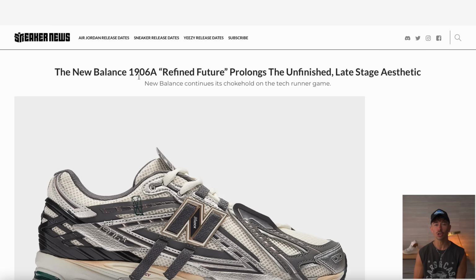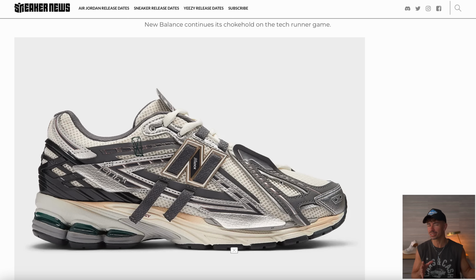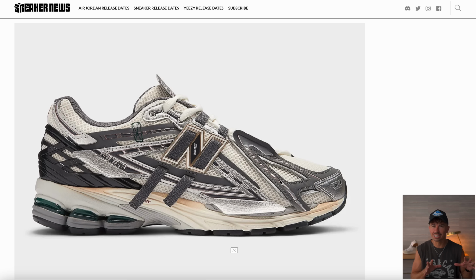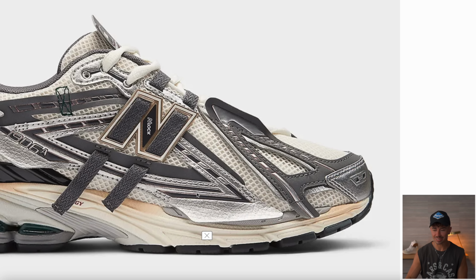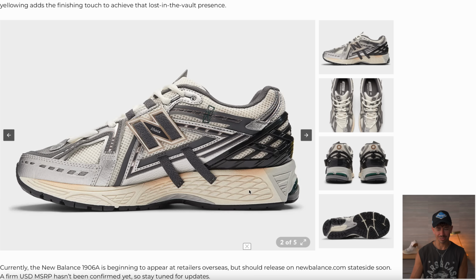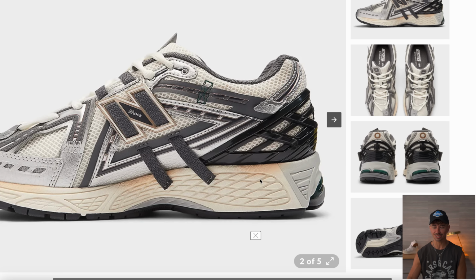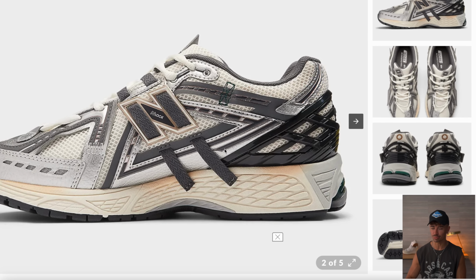We've got a super clean pair of New Balances. This is the 1906A Refined Future, and this one is kind of a weird patched up, almost like the protection pack style, except it doesn't have any of that rough suede. It's got a bunch of leather and different slapped on pieces of material, which I think looks really cool, especially on this colorway. They've even got a different style of aging on the midsole, which is really nice as well. Some exposed stitching, some raw edges.